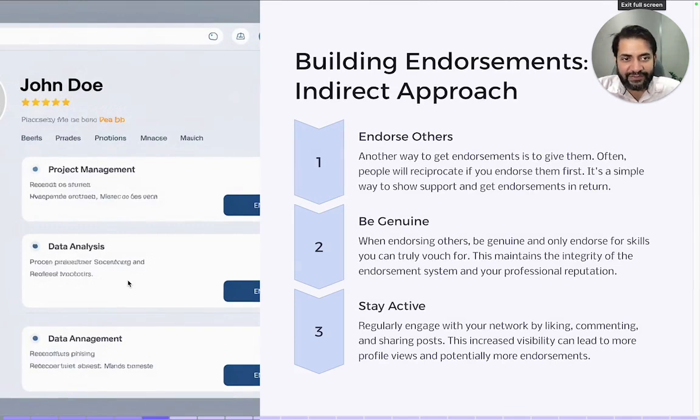Another way to get endorsements is to give them first. Often people will reciprocate if you endorse them first. It's a simple way to show support and get endorsements in return. And when endorsing others, be genuine and only endorse for skills you can truly vouch for. This maintains the integrity of the endorsement system and your professional reputation.